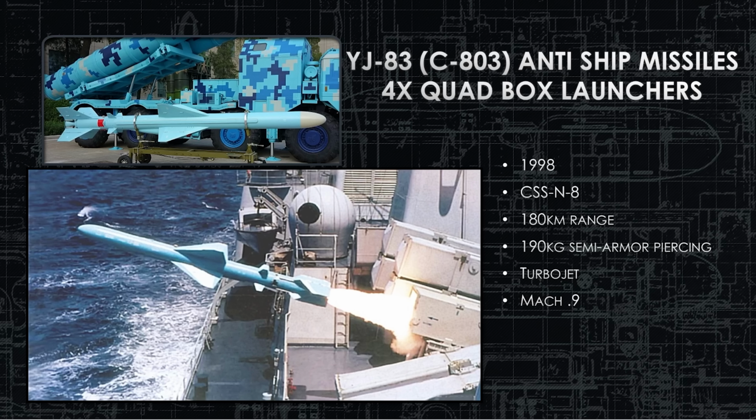All right, we have the YJ-83. This is the missile in the box launchers. Again, 16 of these things. This is probably the most capable weapon on board. She is an anti-ship, primarily multi-role destroyer. She can do it all, but anti-ship, I believe, is her primary role. These missiles came into service in 1998. We call it the CSS-N-8, the exact same missile that we had on the previous lecture. So nothing has changed here. It's still a subsonic, turbojet-driven, sea-skimming, long-range missile. 180 kilometers. That's a very long range for one of these.